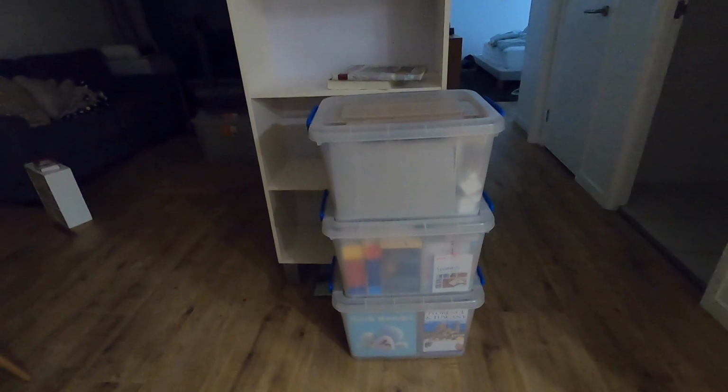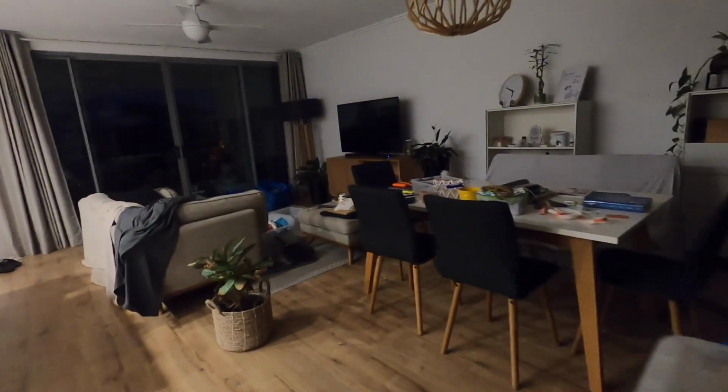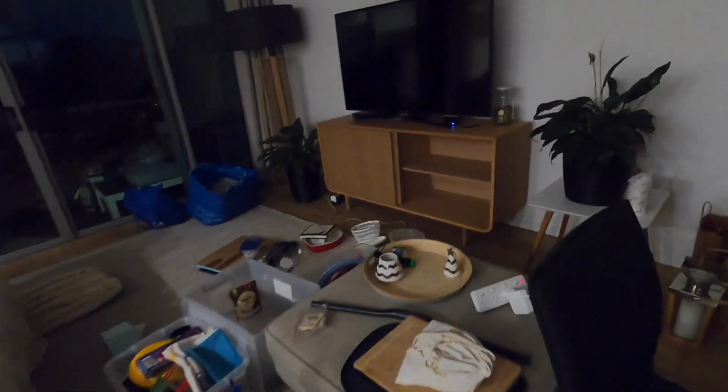So we managed to destroy this place in one day. So we're taking 5 containers only. So 1 each for clothes, 1 for cooking equipment, 1 for food, and then the other one's just other stuff. Plus my work one. So everywhere you look, there's just stuff. Open cupboards while we try and work out what we're taking.